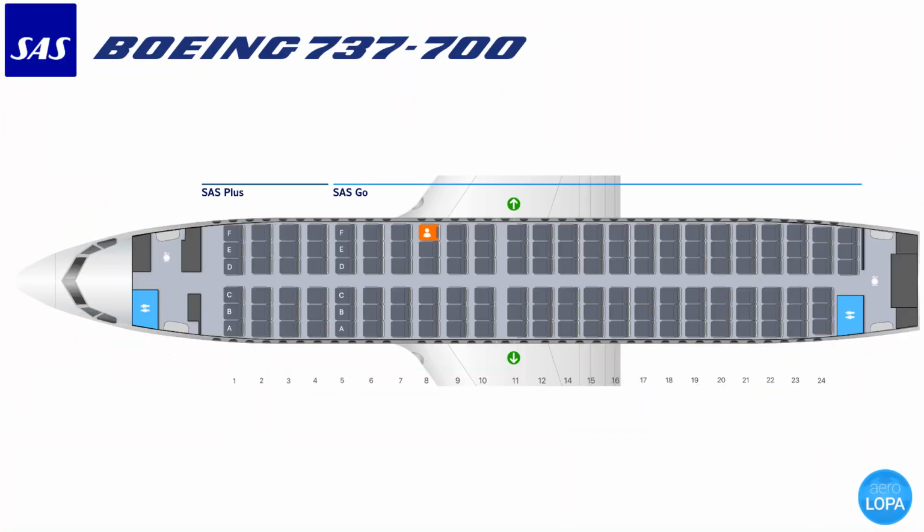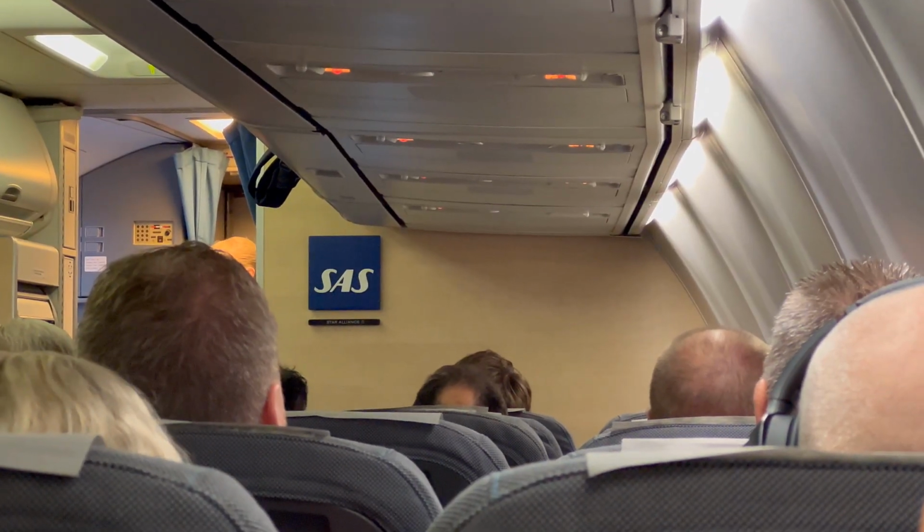This 737-700 features 141 seats in a 3-3 configuration, all economy class. And this is the first time I'm flying the 737 on a little bit of a longer flight. Last time I flew it, it was to Trondheim, which was only like a 40-minute flight. This flight to Bodø is like an hour and 20, which is really good. I'm actually looking forward to this flight.